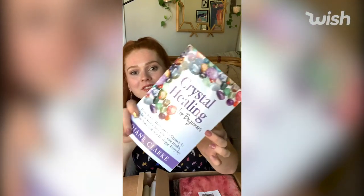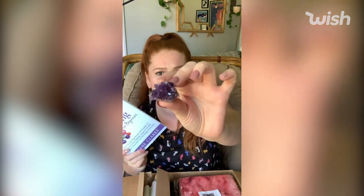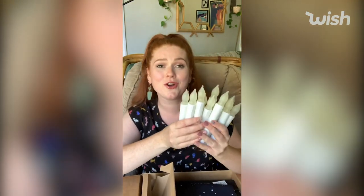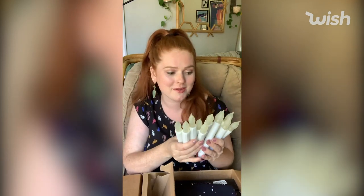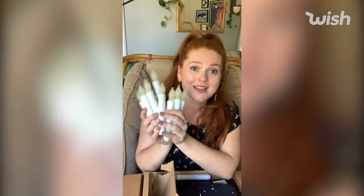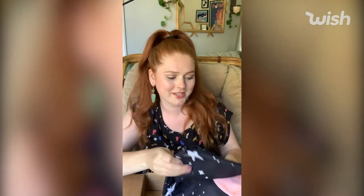These next two items pretty much go hand in hand. I have this Crystal Healing for Beginners book and this really beautiful amethyst stone. If you know me, you know I am all about the battery-operated ambiance vibes, and I got this whole pack of battery-operated taper candles. This tapestry is so beautiful and soft.